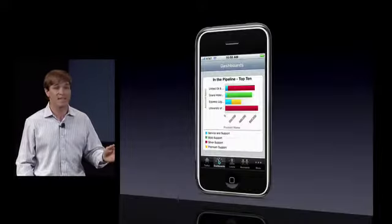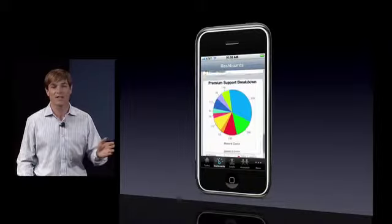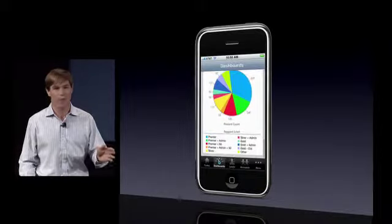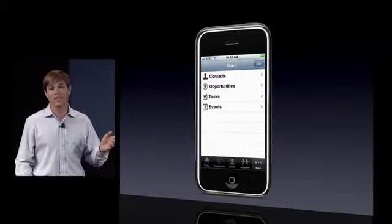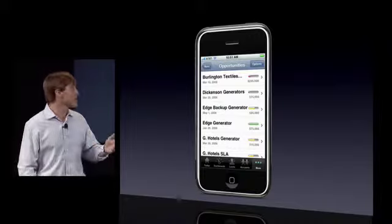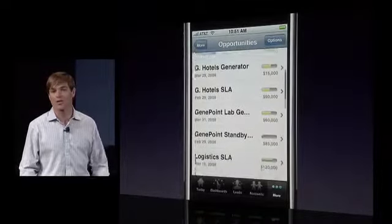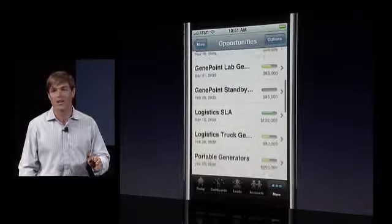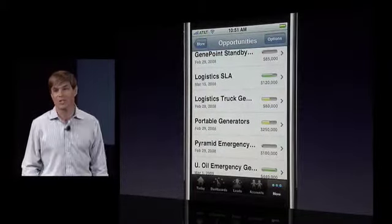And since the SDK allows us to store the data on the device, connectivity is not an issue. If they're on the plane, no problem. Let's walk you through another example, opportunities. These are the deals that a sales rep is trying to close. Now, you can see it's in the standard table view that iPhone users are used to. They get a high-level overview of each deal. They get a nice graphic view on where each deal's at from a stage perspective.